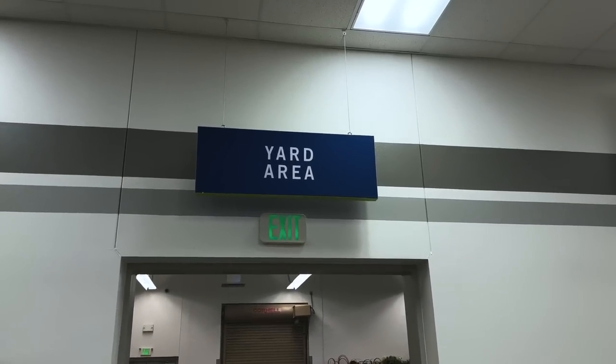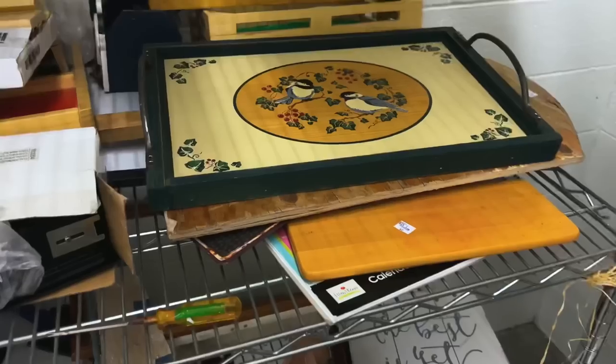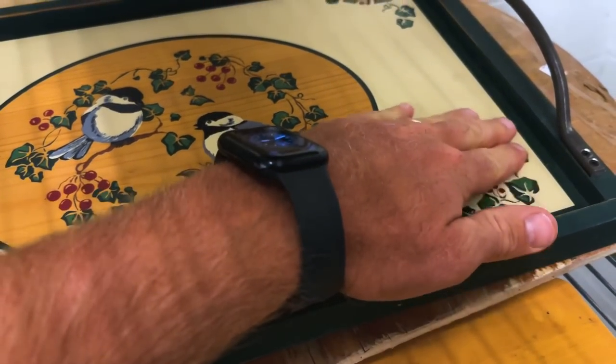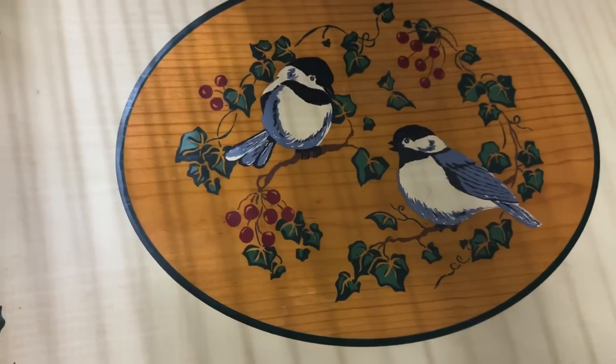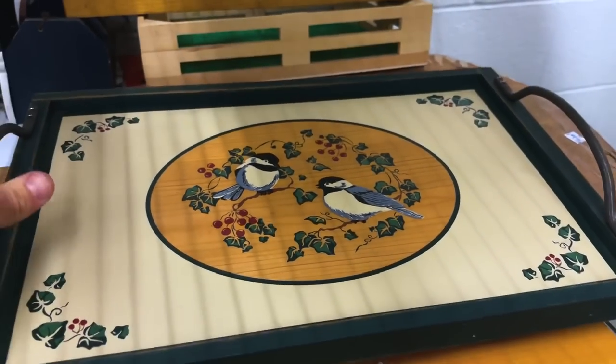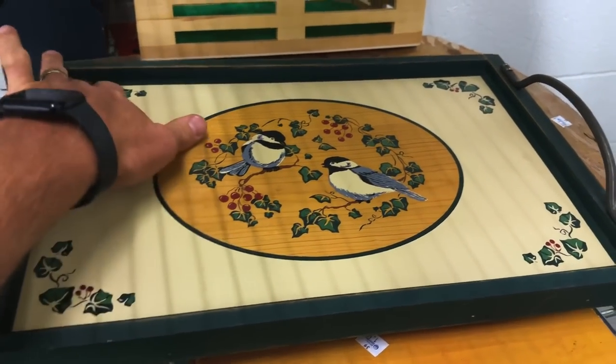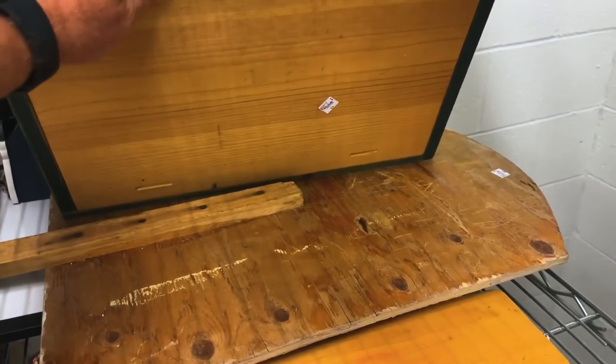Ooh, cedar chest. They've been open 10 minutes. Let's see what we can find out here. Oh, this is hand painted on here. Maybe not. Maybe it's like an inlay of sorts. I like the metal handles, the wrought iron handles on here. Might have to get it and do something on my own.